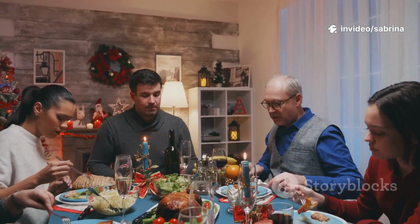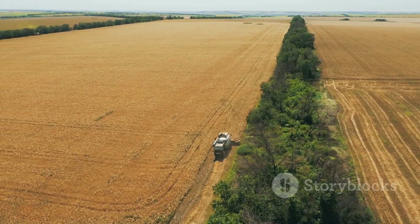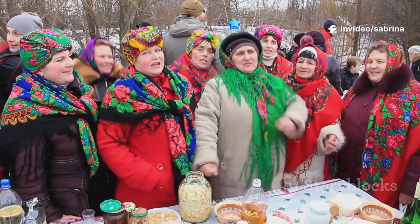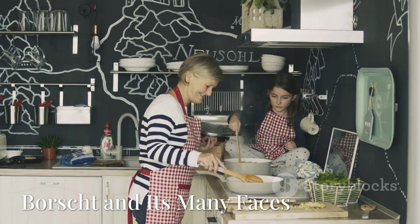Ukrainian food tells a story of land, family, and tradition. Our rich chornozem soil gives us bright vegetables and grains. The kitchen is the heart of every home, where memories are made. Guests are always welcomed with food, showing care and respect. More than just food, it's a peek into the heart of Ukraine. Welcome to our table. Let's begin.